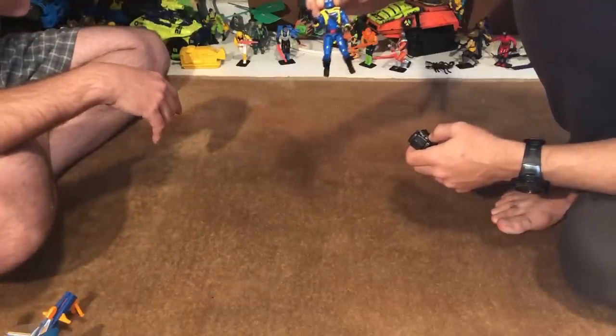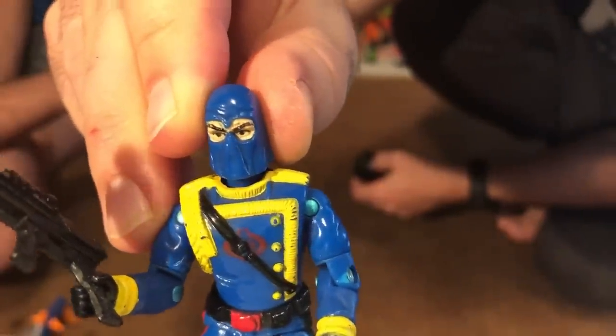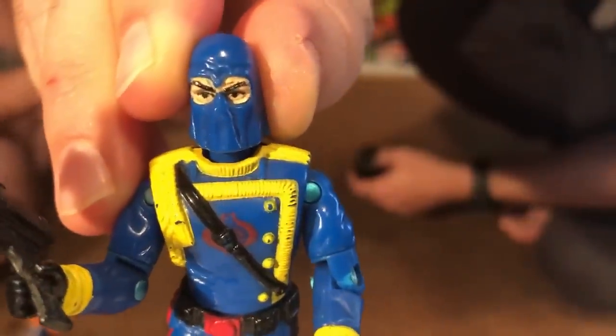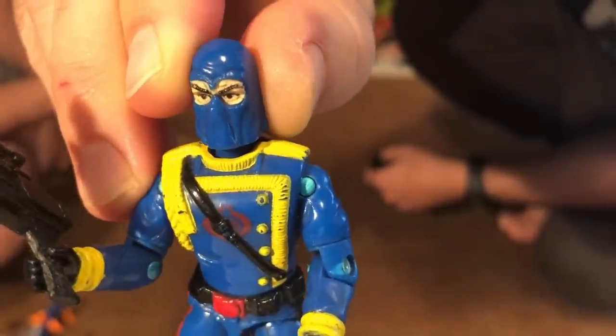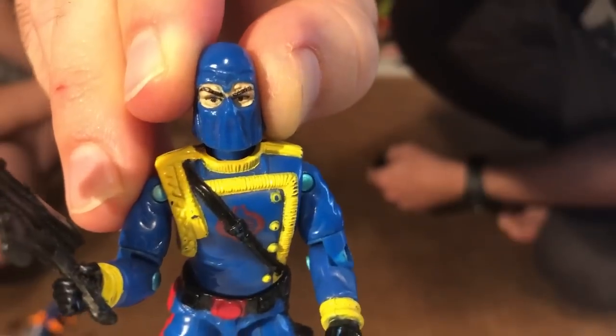Oh, I think that head sculpt alone is worth a 7 from me. Yeah, no, it's good, man. Those eyes have an intensity that's... You know it's Cobra Commander. You know he's the bad dude. You know he's the man pulling all the strings. Other Cobra Commanders fall short in terms of the face sculpt. This is intense. It's worth a higher mark from me. I'm going to give him 7.